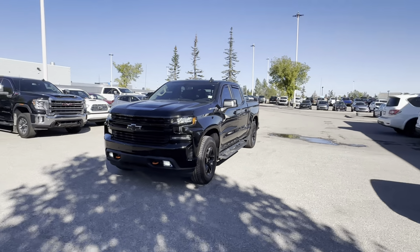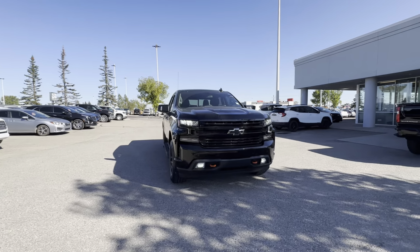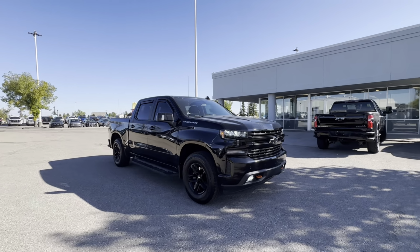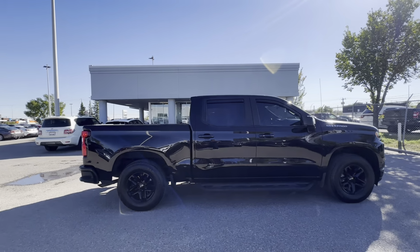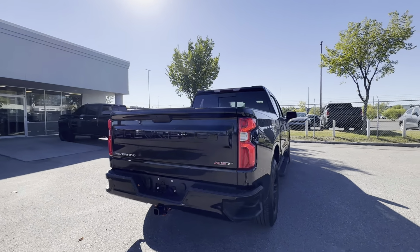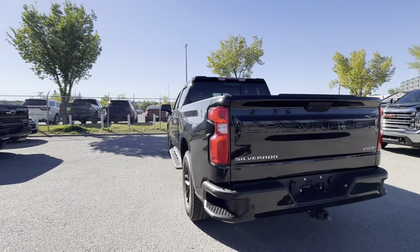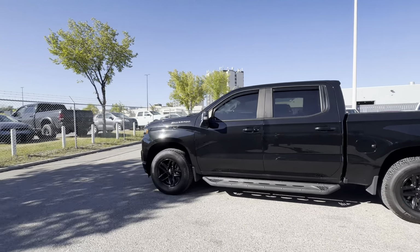First things first, I want to thank you for your interest in this unit, and thank you for reaching out to CMP. This truck, I think, is a great option. But what I'll do in this video, I'll give you a brief walk around tour, go over some key features, go over condition, and explain why this truck may be worth your consideration. So let's get started up front.